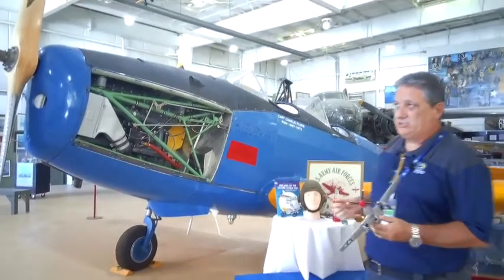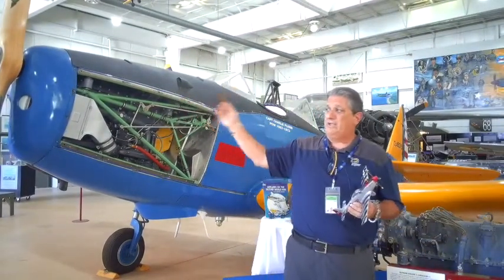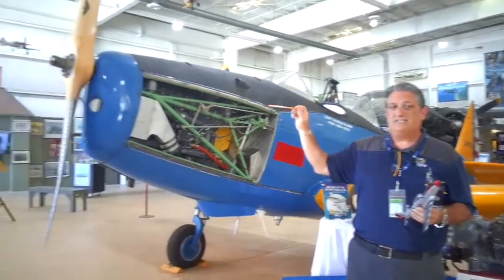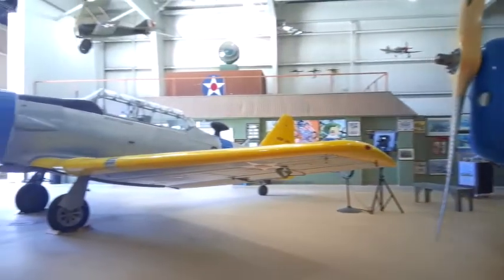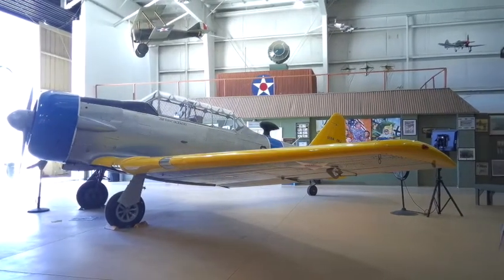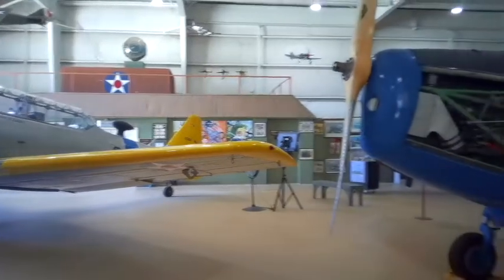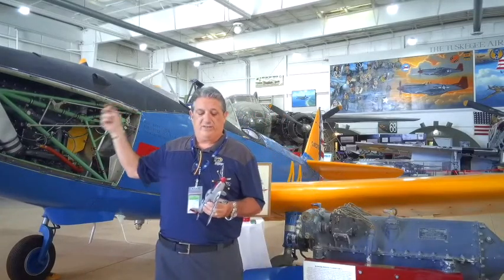Now, one thing that's interesting, Greg, is if you'll pan over to my right, you'll see the T6 and the SNJ. So we kind of have the syllabus of where these airplanes are going when you're going in training. So we got that T6 and SNJ over here to my right. That particular airplane we will do a follow-up on in another segment.